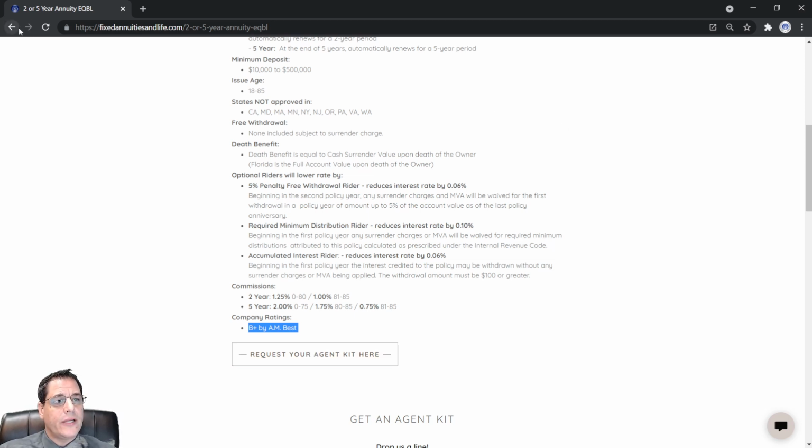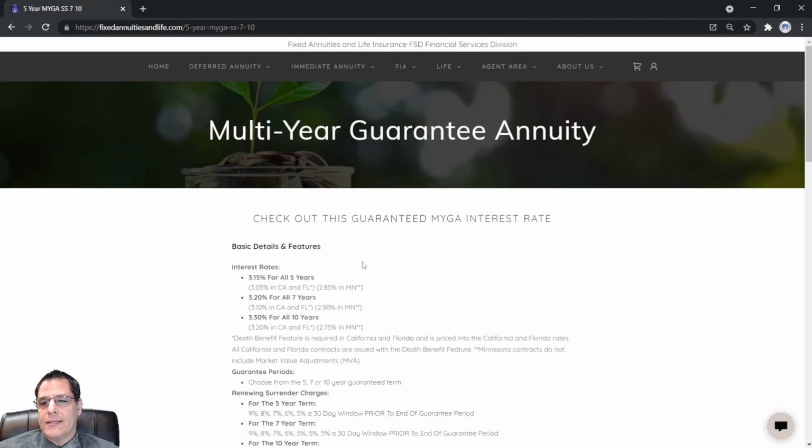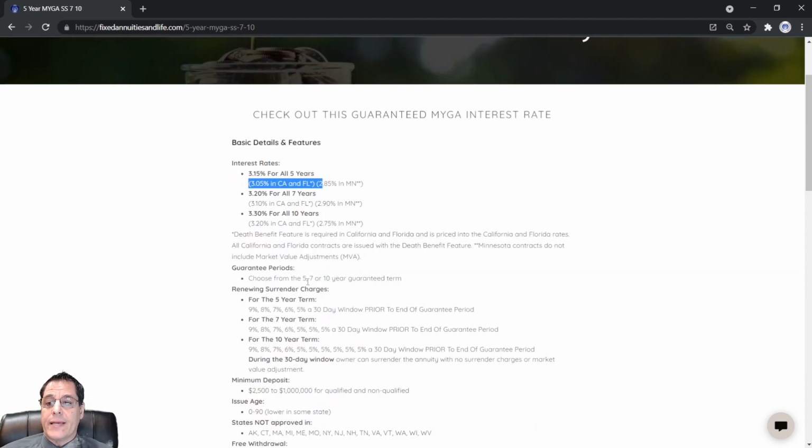All right, next we're looking at, yes, this is the top product, 315 for 5 years. This particular company, 315, 320, 330. They got all the top rates. California has lower rates here, right? They're charging 10 basis points for the full death benefit. So that's very inexpensive, because they charge more in every other state for that particular one.